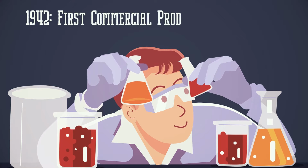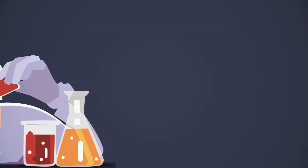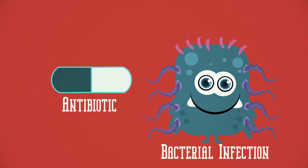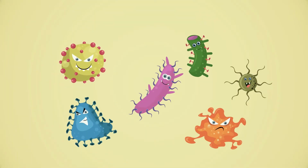Since their first mass production in the 1940s, antibiotics have been widely used to treat infections. Dying from bacterial infections from a paper cut is a thing of the past. However, the widespread use of antibiotics has led to a bigger problem: the rise of antibiotic-resistant bacteria, or superbugs.